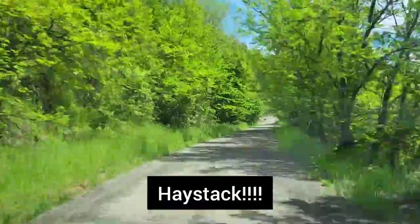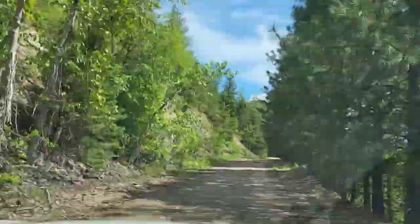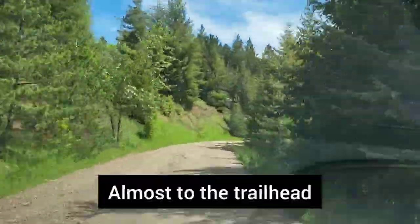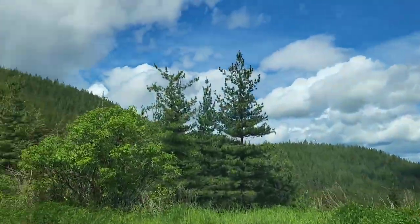Perfect. Haystack. And there it is. So that's made out of wood. So it's not painted on the side of the mountain. It is a billboard type thing.